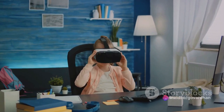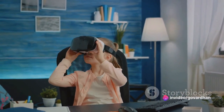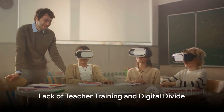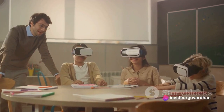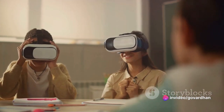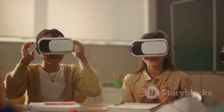As VR technology is still developing, it's susceptible to cyber attacks that could compromise student data or disrupt the learning experience. And lastly, the lack of teacher training and the digital divide. Without proper training, teachers may struggle to use VR effectively. Additionally, not all students have equal access to VR technology, leading to unequal learning opportunities.